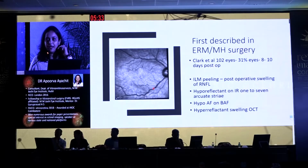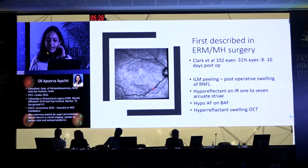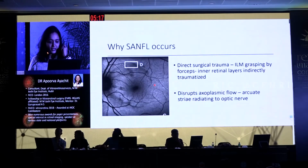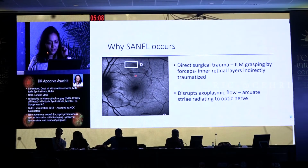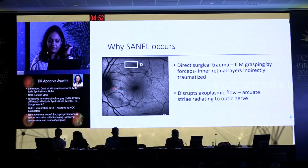So first, SANFL. It was first described in ERM and macular hole surgeries after ILM peeling. About 30% of eyes, out of 100 eyes, had a post-operative swelling of the RNFL. These are seen as hyporeflectant on infrared imaging and on blue autofluorescence, and they correspond to a hyperreflective swelling on the OCT. This is supposed to be due to direct surgical trauma, where there is an over-enthusiastic attempt at pinching the ILM in order to peel, and because of that there is a retrograde axoplasmic transport which is disrupted, and they lead to these striae that radiate towards the optic nerve.